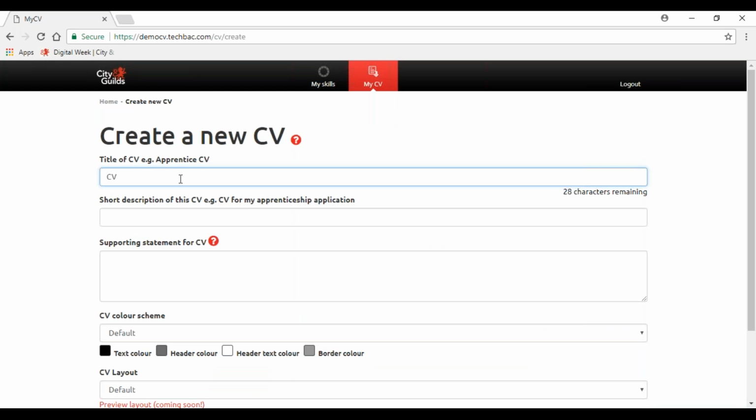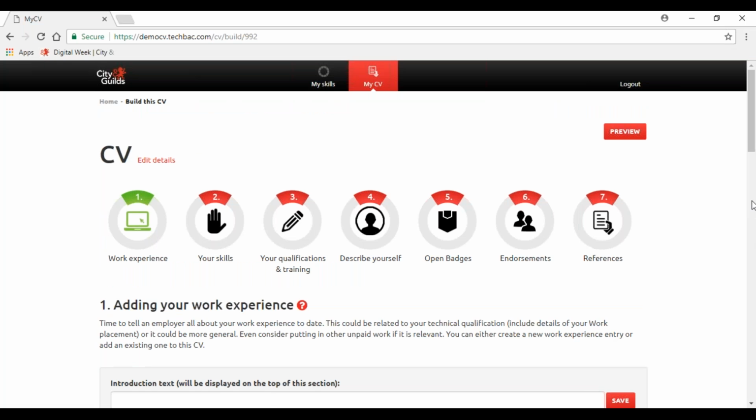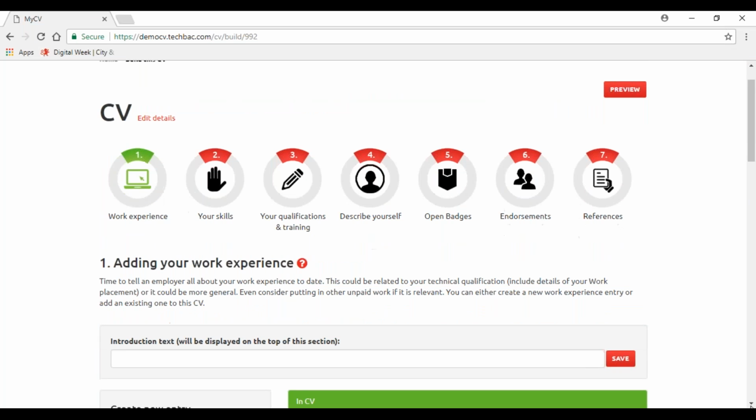Now, they would title the CV appropriately about the job that they were applying for. Perhaps they're applying to become an apprentice, and that is the title that they actually type in there. Underneath at the bottom, you'll notice that it says coming soon, our development team are working on this at the moment. There's going to be lots of different CV templates, so they can actually choose what they want that digital CV to look like instead of having just the one. Then we come in and we click on Create New.